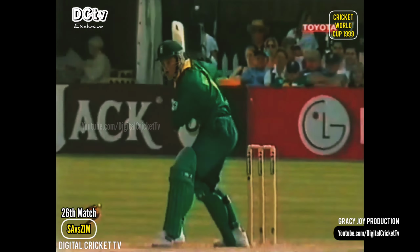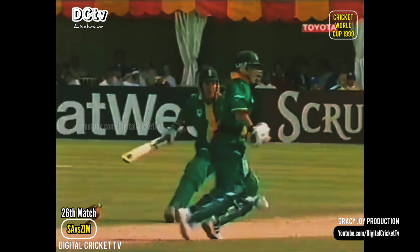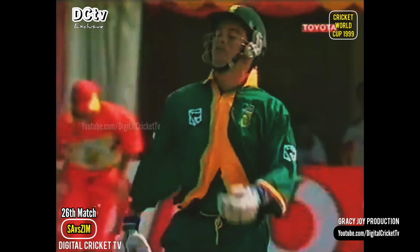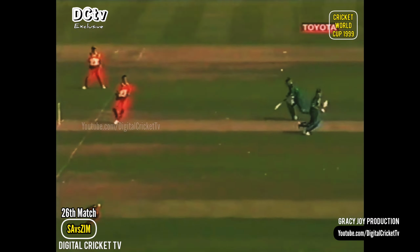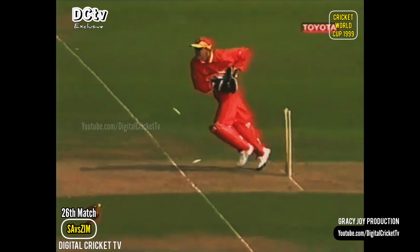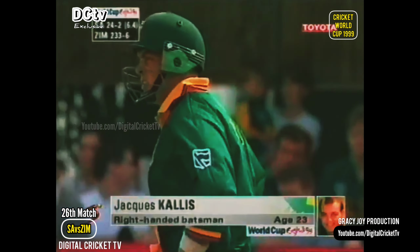Was a good shot by Mark Boucher. He thought it had gone through. That's why he took off. Then he stopped. Bit of a misfield. Whoa, not too sure where they are going. Lots of confusion there. And usually when you find that, there is a run out coming somewhere. Didn't have a chance, Herschel Gibbs. Jack Kallis, the new batsman for South Africa.